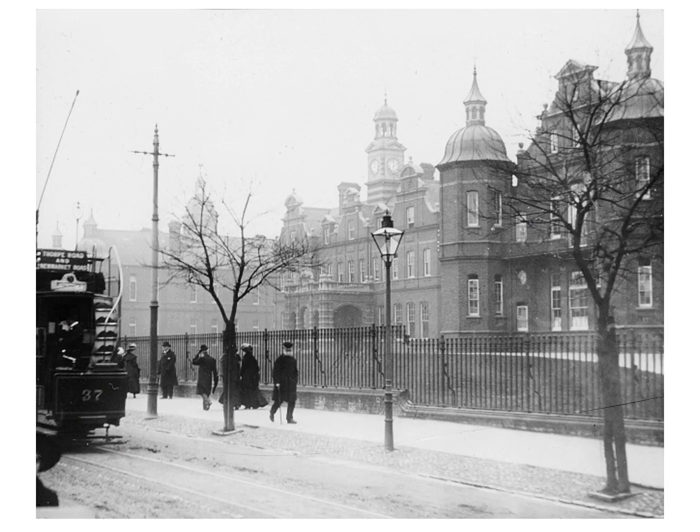This is another lantern slide, and it dates from the late 1800s, and it shows the Norfolk and Norwich Hospital in the background with a tram in the foreground.